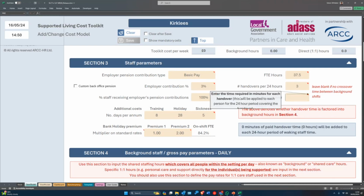And then the second question is, how many minutes per shift do I have crossover time? Okay, so once I get to the end of the 8-hour shift, what portion of time do I essentially have to double pay staff because I've got some crossover between staff leaving and staff coming on? So if I do something like 15 minutes, let's say, this little blue box here you can see has some text in it now. So what it says is 45 minutes of paid handover time, i.e. 0.75 hours, will be added to each 24-hour period of waking staff time. Yeah, and when I say waking staff, that's daytime and waking night staff. So all of those hours essentially will have some handover time now applied to them.